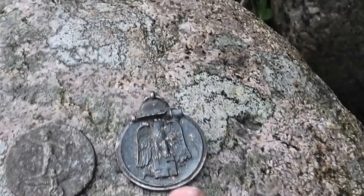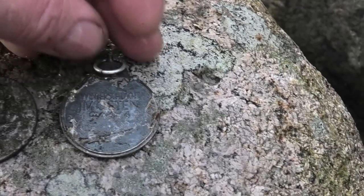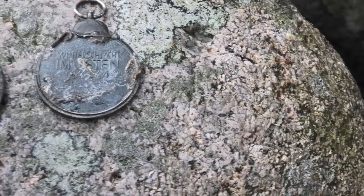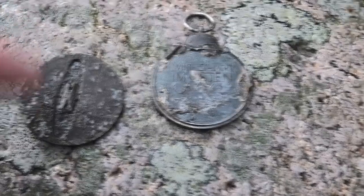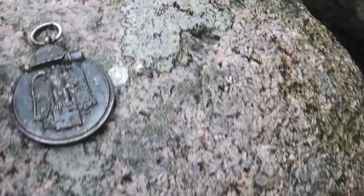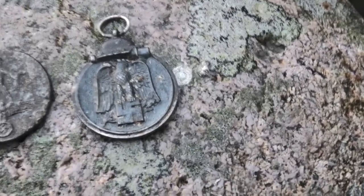I do know this is the Winterschlacht. That's a medal. It's actually a German medal of the Eastern Front. That thing there, I really don't know. You can see on the back here, I think there was some kind of pin or something here. This one was hung here by, I think, a ribbon or something. But you can see on both of them, let me see if we can get that here. See down there?